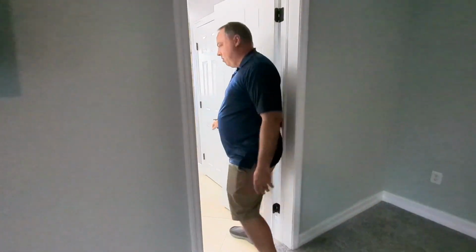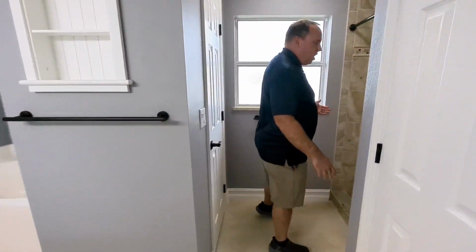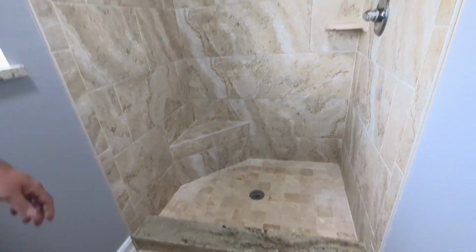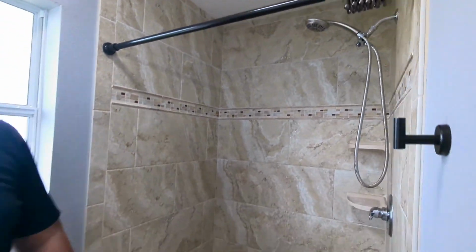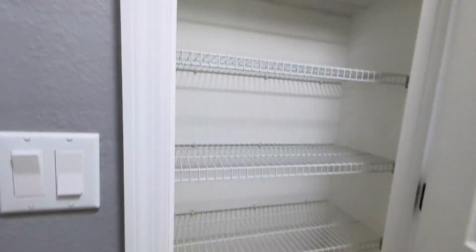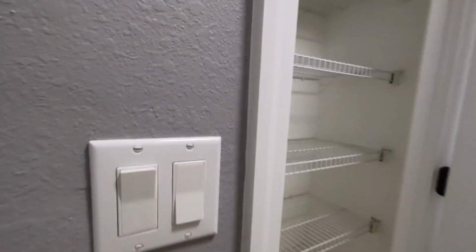Coming into this bathroom, it is large. It does have a walk-in shower that's tiled to the ceiling. You just add a shower curtain, or if you want, you can add a glass door. And there is a small linen closet over here. This is probably one of the only closets that doesn't have the alpha shelving. And as we turn around, we can see that there is a double vanity sink.